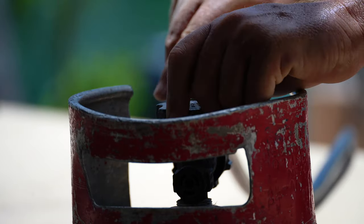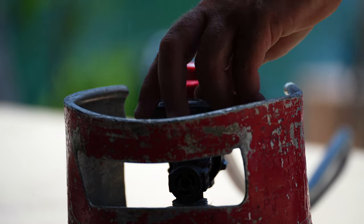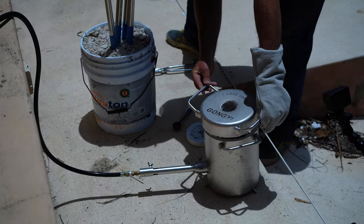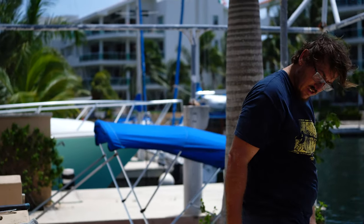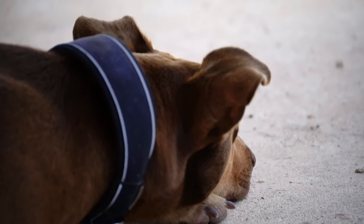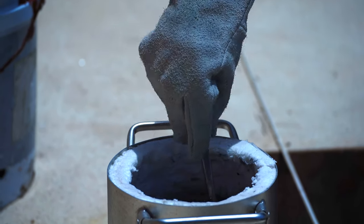Okay, round two. Start the fire. Start the oven. Place the metal inside. The flame is basically invisible in the daylight. Wait several minutes. Stop the oven and then clean off the residue.